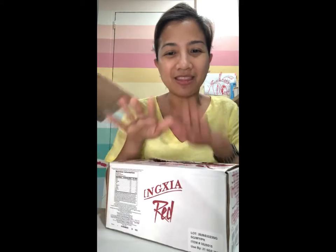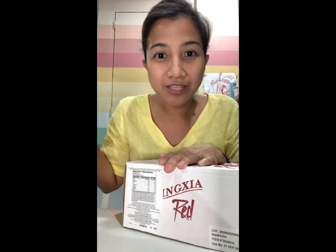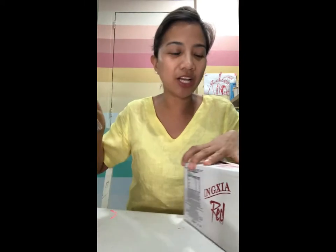So this is my first order. Usually this is my only order for the month, for ER every month. Ningxia plus 1 oil or 2 oils. Yun lang in order ko usually because I also budget myself. But for this month, for January, I added some because we need already stock of this.